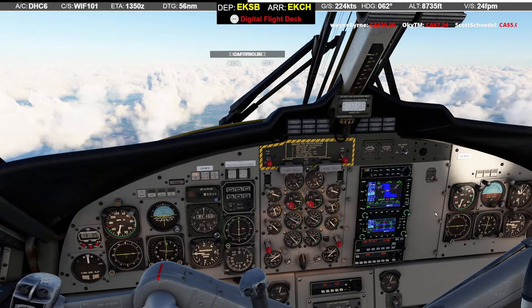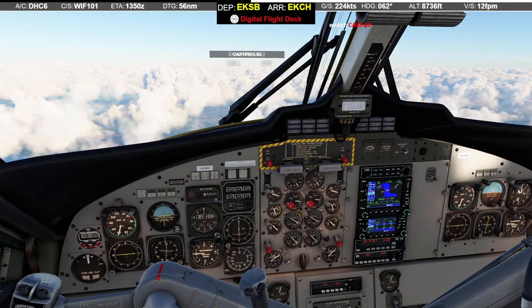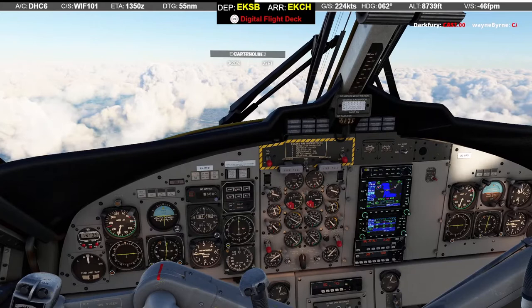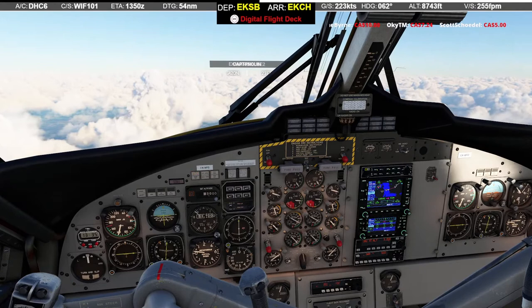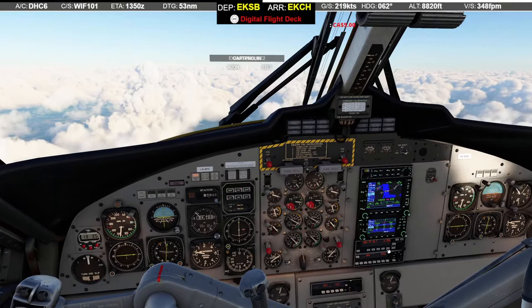So one last check on the weather. Is there any updates? Yes, there is. There's the current weather. Winds are 240 at 21 knots. Few clouds at 9,000. Broken at 12,000. 8 degrees. Still looking at getting windier. QNH of 0997. So we'll set that in, since we're going to start descending now anyway. So there's 0997. And we will begin our descent.